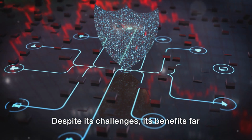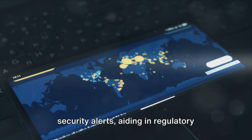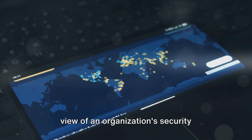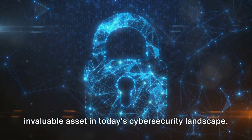Despite its challenges, its benefits far outweigh its drawbacks. By providing real-time analysis of security alerts, aiding in regulatory compliance, and offering a centralized view of an organization's security landscape, SIEM proves its mettle as an invaluable asset in today's cybersecurity landscape.